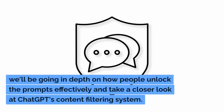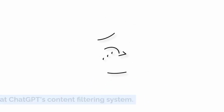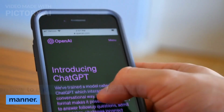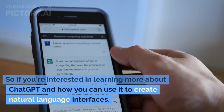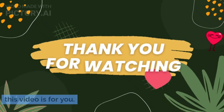In this video, we'll be going in depth on how people unlock the prompts effectively and take a closer look at ChatGPT's content filtering system. We'll also provide you with resources and tips on how to use ChatGPT in an appropriate manner. So if you're interested in learning more about ChatGPT and how you can use it to create natural language interfaces, this video is for you.